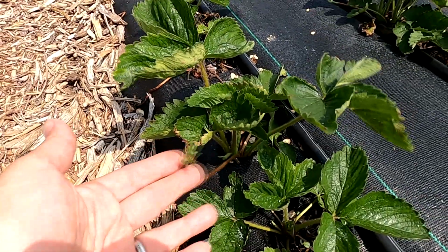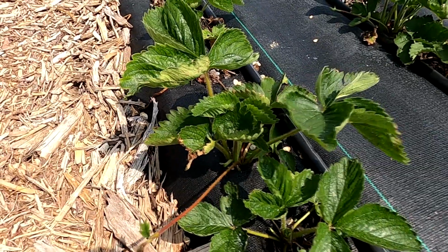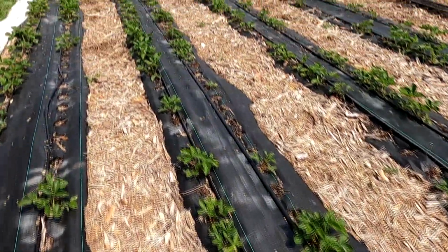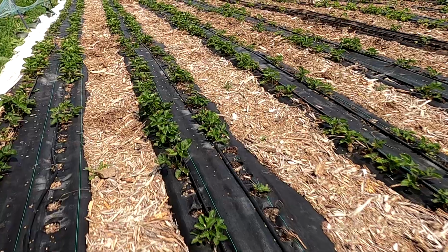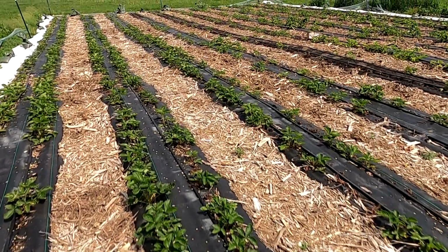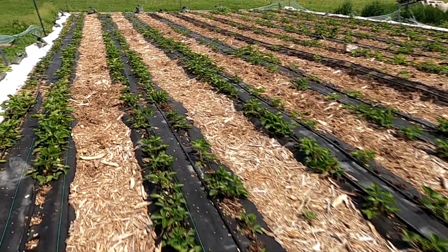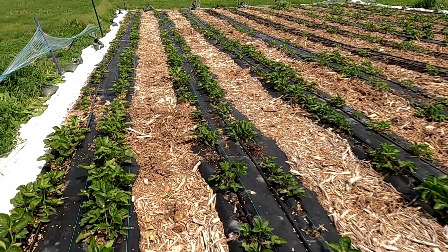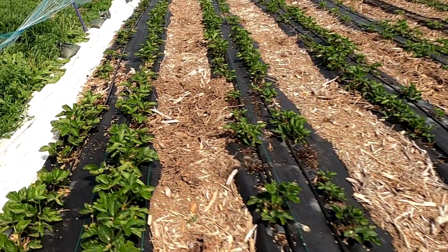The problem with sending out runners is they didn't bloom. So these are June-bearing plants, and they should have bloomed. They should be in full bloom, putting on berries right now, and they're not. So what happened? We really don't know. We're trying to figure it out. We're trying to think it through, but we're learning on our own.